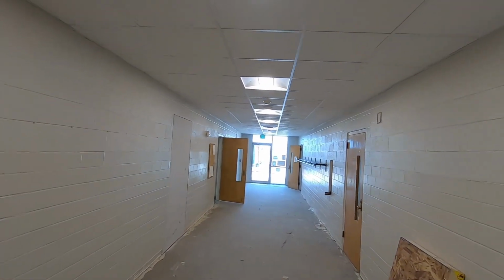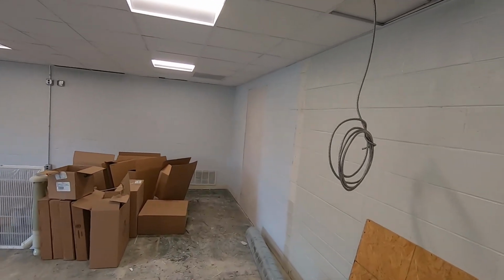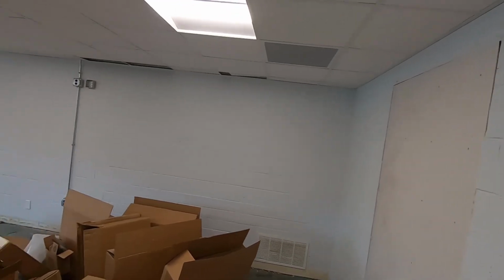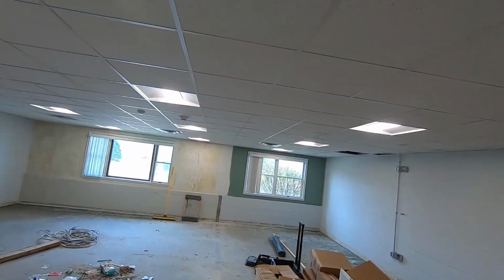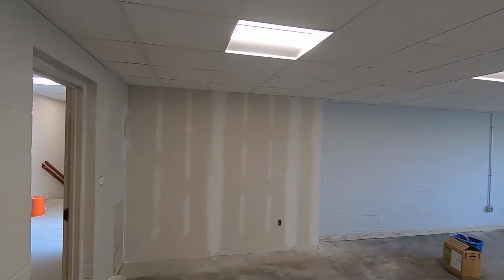Things are shaping up here in the hallway. We've got a doorway that used to go into Ben's office, and now this is being prepped to get ready to close that off completely. So this is the other side. And it looks pretty rough right now, but before too long, it will be a very nice classroom.